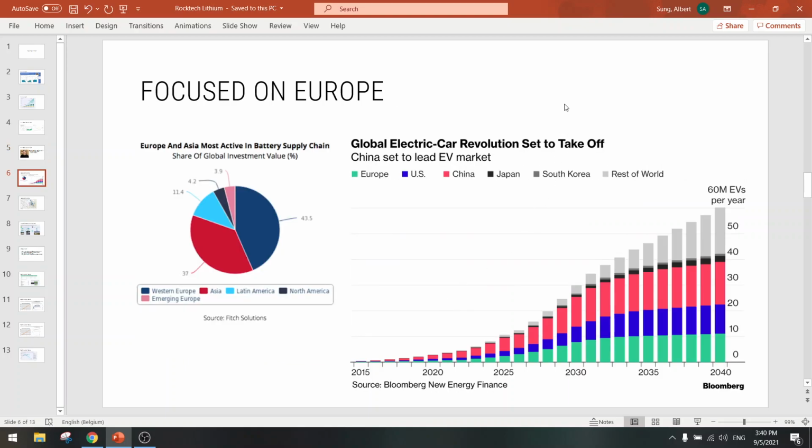So Tech Lithium is focused on Europe. And why do we need to focus on Europe? As you can see here, Western Europe is going to have the largest share in the battery supply chain. So it's not Asia, it's not America, it's Europe. Europe is going to be the dominant battery producer in the future. That's important to know. We need to focus on Europe.